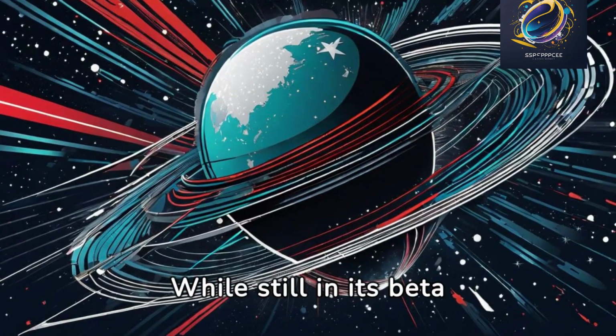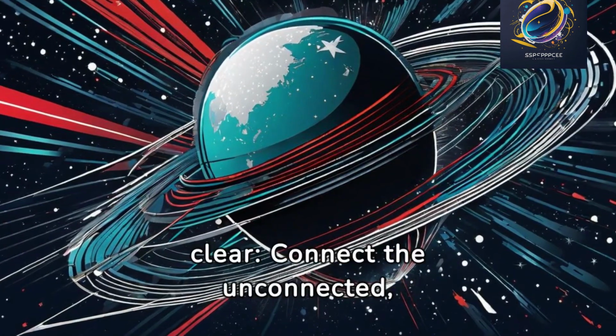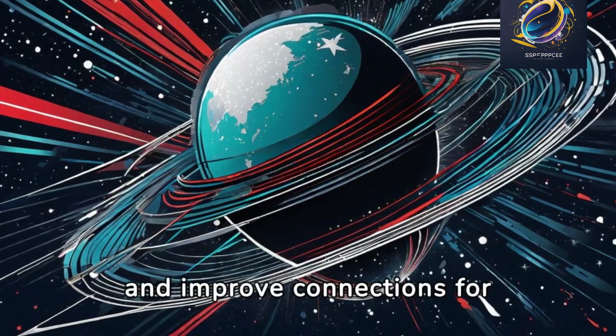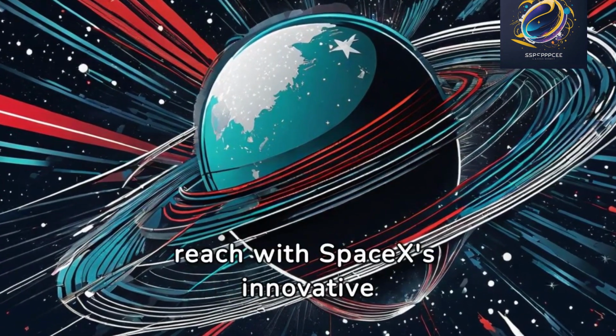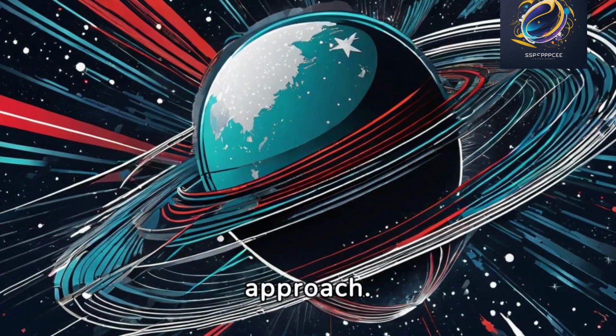While still in its beta phase, Starlink's mission is clear: connect the unconnected, and improve connections for everyone else. A lofty goal, but in reach with SpaceX's innovative approach.